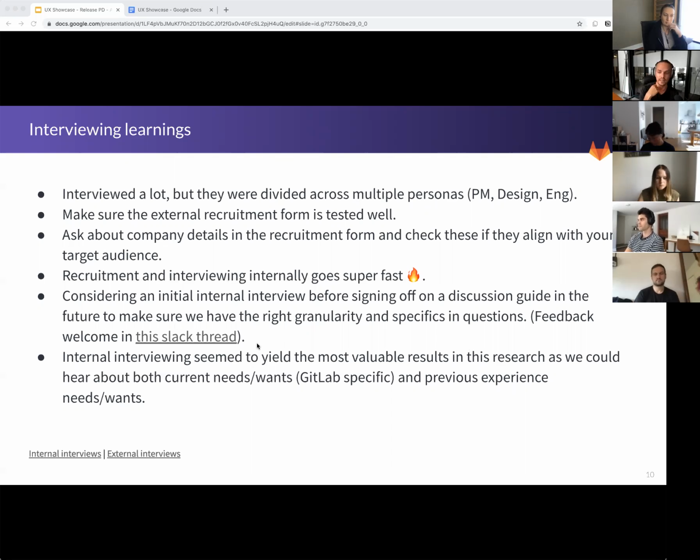And as the last point here, I think for this research specifically, the internal interviewing seemed to yield the most valuable results. This is because the research participants could tell about both their previous experience, before GitLab, and their in-GitLab experience with A/B testing, about their needs and wants. With that, looking back at it, perhaps internal interviewing would have been enough, at least initially, and then with a secondary wave of research later on in the process.